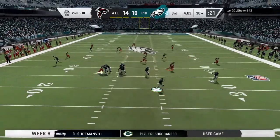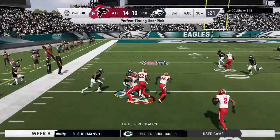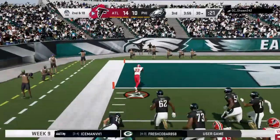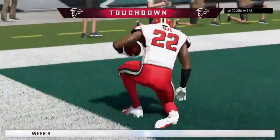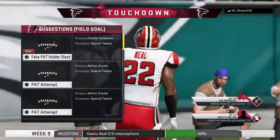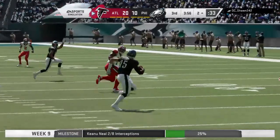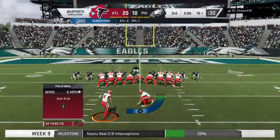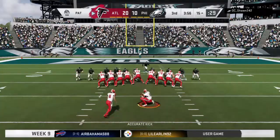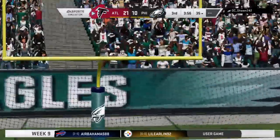Mahomes now to throw. Flush to his right. Into heavy traffic, and it's intercepted. Picked up by Keanu Neal. And he takes this one back into the end zone, and the Falcon defense has a touchdown. I don't know who all is to blame there, but I love seeing pick sixes. Nothing like seeing someone pluck it out of the air and go the other way and see people try to change directions. Hard to do.